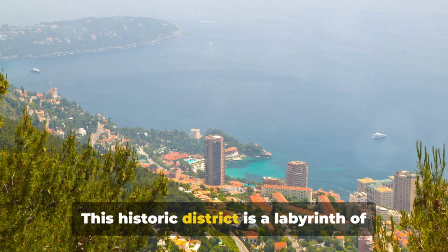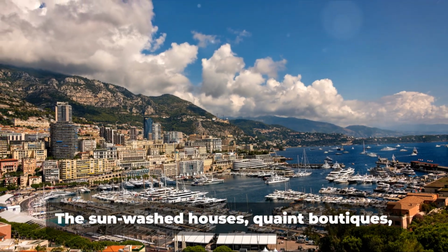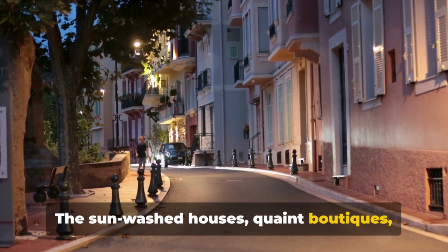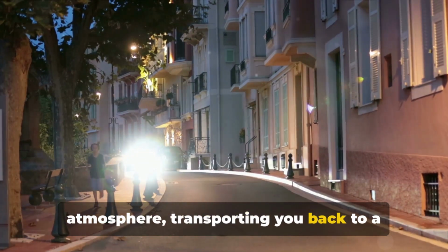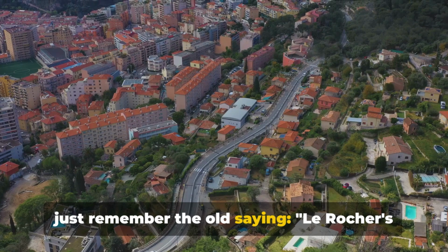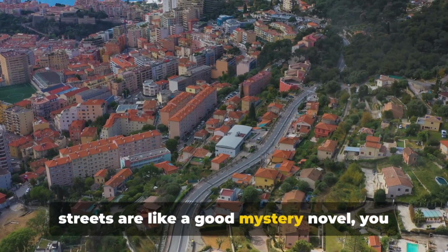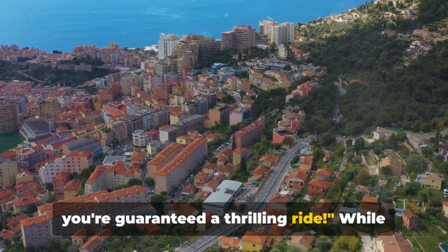This historic district is a labyrinth of narrow, winding streets brimming with old-world charm. The sun-washed houses, quaint boutiques, and cozy cafes create an enchanting atmosphere, transporting you back to a simpler time. And if you're worried about getting lost, just remember the old saying, Le Rocher's streets are like a good mystery novel. You never know where they'll lead you, but you're guaranteed a thrilling ride.